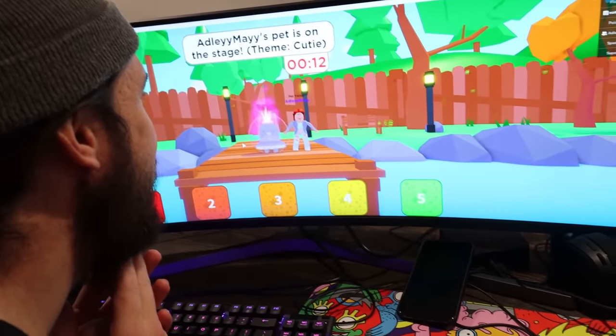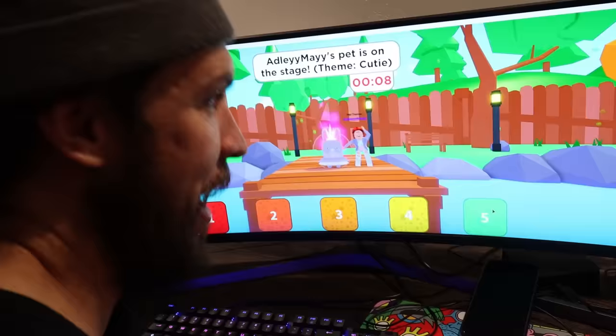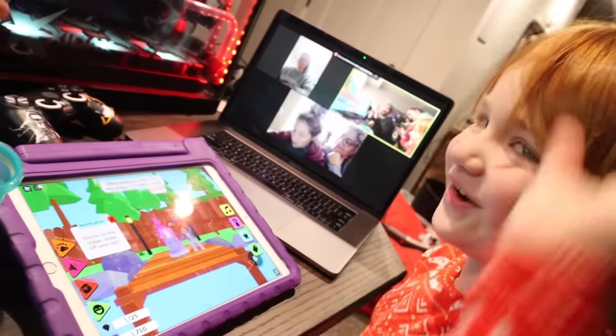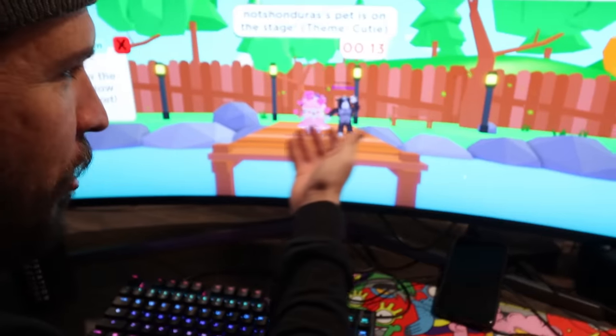Oh, I love bunny. The dance. Oh, and she's in a bubble. Five, five, five, five. Good job. I told you it was cuter. Yeah, you did good. Dad's pet. Look at her gracefully go down the dock. Her cute little yellow goggles.